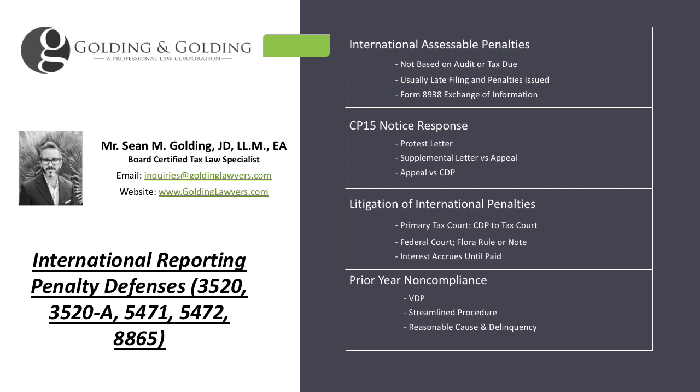Otherwise, if you're non-willful, there's various programs. There's streamlined domestic, there's streamlined foreign. They both fall under the moniker streamlined filing compliance procedures, SFCP. There's also delinquency procedures and reasonable cause.